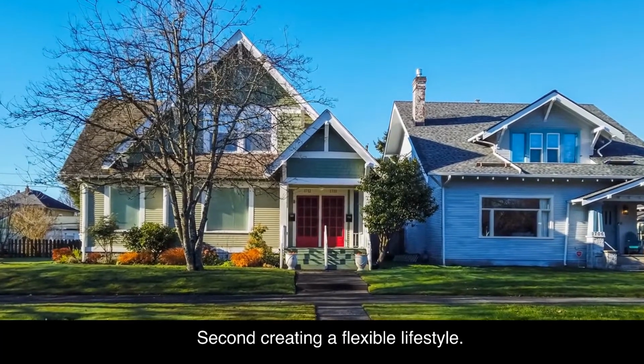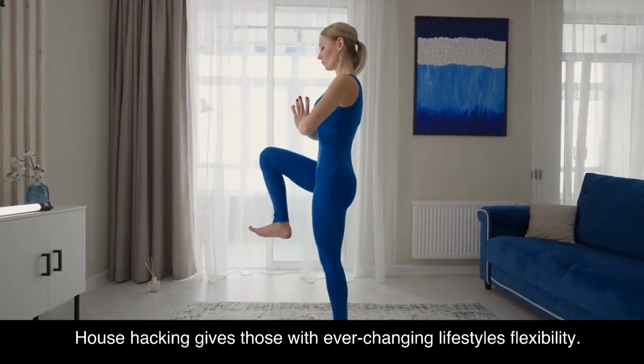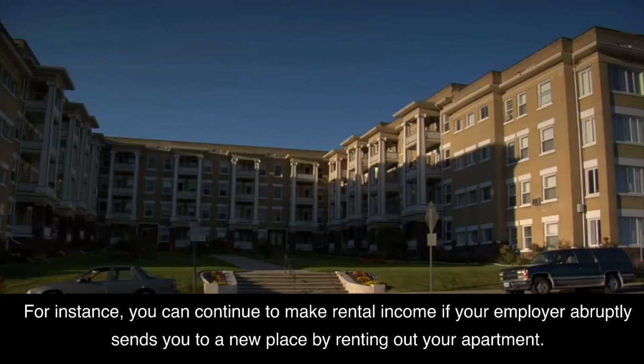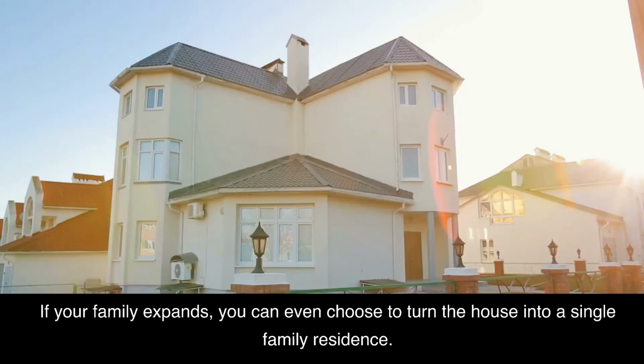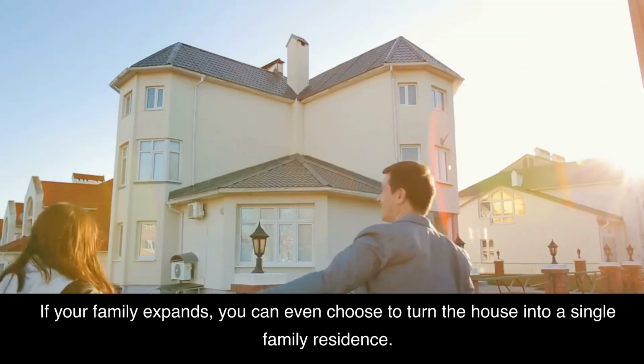Second, creating a flexible lifestyle. House hacking gives those with ever-changing lifestyles flexibility. For instance, you can continue to make rental income if your employer abruptly sends you to a new place by renting out your apartment. If your family expands, you can even choose to turn the house into a single-family residence.